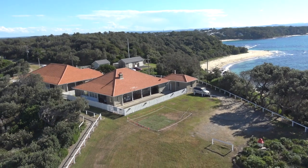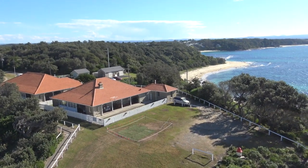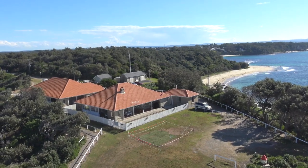This we call Smuggler's Cove, because the Italians who came to do fishing on this beach built wooden huts, and they wanted a bit of moonshine action going on. So it was one of the first stills ever developed in Australia, just in the bushland.